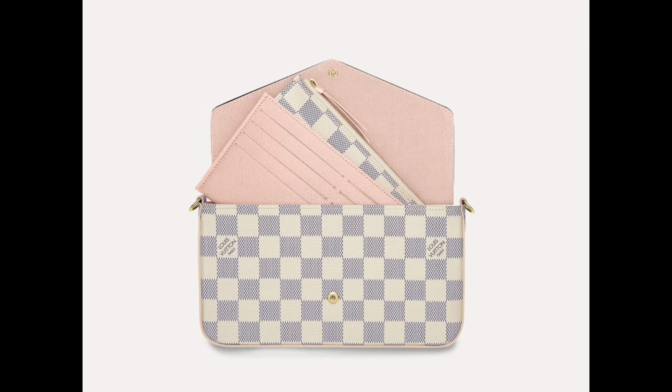And it does come with inserts, and by the time you stuff those inserts into the bag, you don't have much space at all to work with, so I wouldn't recommend that. So I'd highly recommend getting the pochette accessoires over the Felicia pochette, and just getting a strap or a really nice gold chain to go with it, just for like $50.